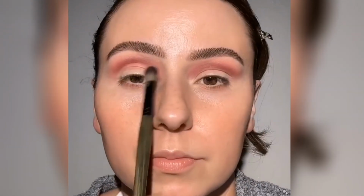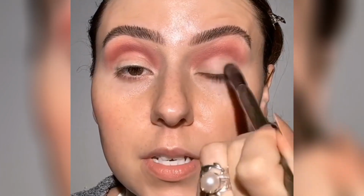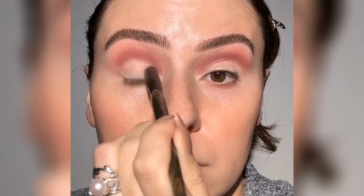Ooh, that's pretty. Now let's grab our C31 again. It should still have enough base on it. We just need it to be tacky for when we add the shimmer, which we're about to do. We're already to the fun part.